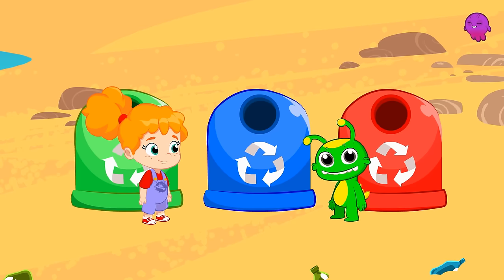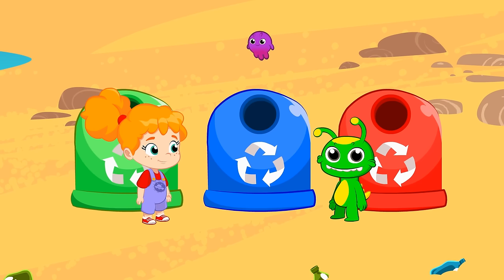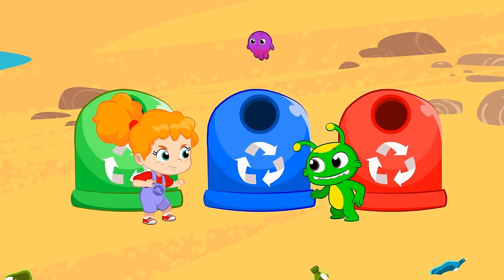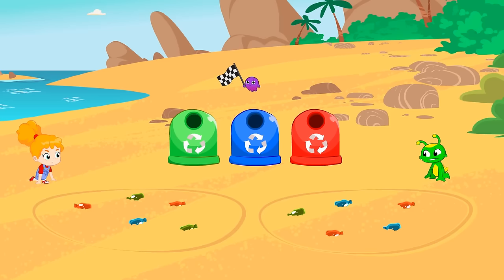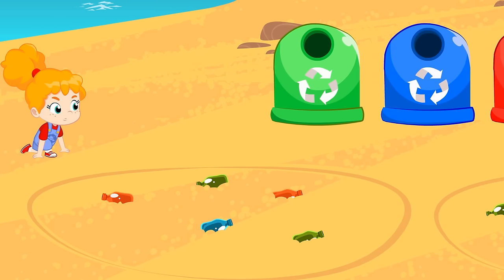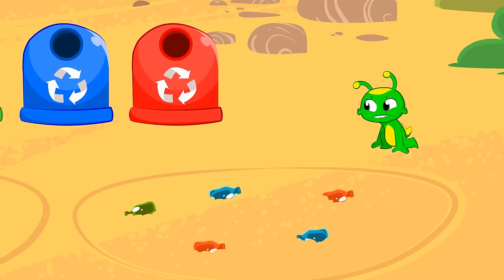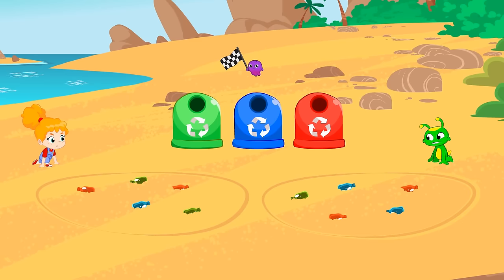I have an idea to clean the beach. Why don't we have a competition between Phoebe and Groovy to see who is faster picking up bottles? Do you accept the challenge? The game is very easy. There are 5 bottles in each field. Phoebe and Groovy have to collect and recycle them correctly. Understood? Ready, set, go.